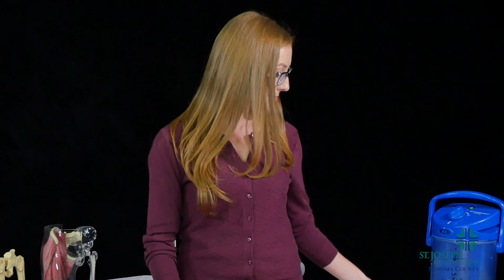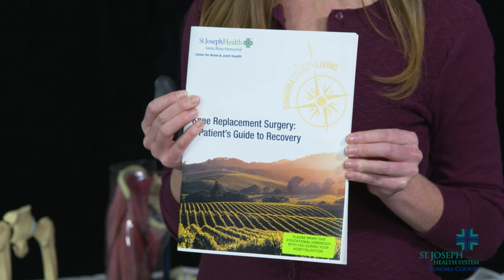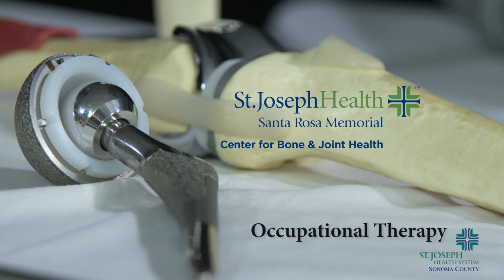We will encourage you to do exercises prior to your surgery. You can locate these exercises in your joint replacement booklet. Every patient will receive this booklet prior to surgery. Your exercises will be located on page 12. We do encourage you to do them before surgery, but if you're unable to do them before surgery because of pain, please read through the exercises and familiarize yourself. You will be doing them after surgery.